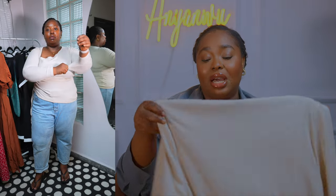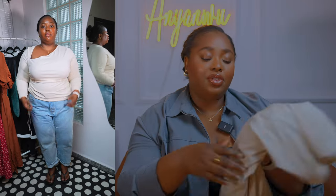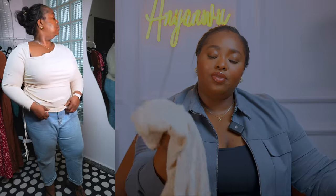This is a very versatile piece as well. You can wear it with jeans. You can wear it with skirts. You can wear it with pants. It's really nice. And I love the neckline. It just gives that drama, the extra oomph. I love the drawstring detail that can be used or just let loose like that. I love, love, love this top.